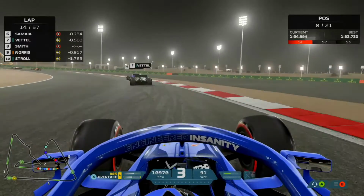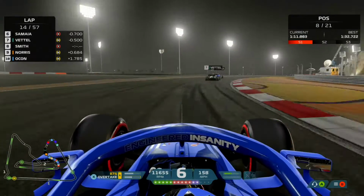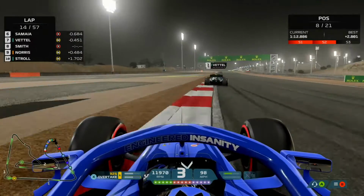Hopefully we can hold this pace up for a good enough time, and hopefully it doesn't hinder us too much to where it puts us out of the points, because we're actually doing really well this race. And yeah, it's as simple as that.